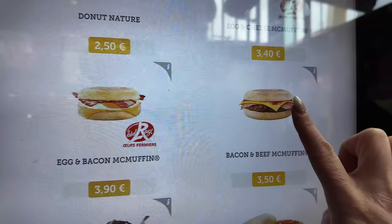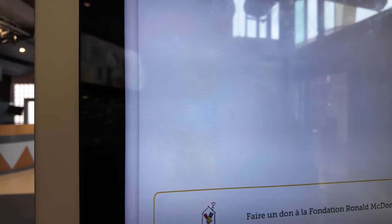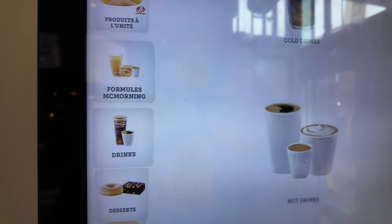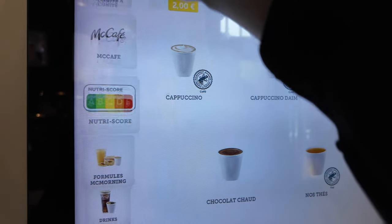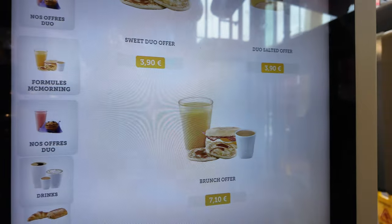So Ben's going to have one of these. So if we choose bacon and beef muffin, validate order. So you'd have to add on extras. So it's €3.50 for like a McMuffin on its own, and then if you added on a latte, that's an extra. If you had a regular size, €2.90, so that would be €6. They don't seem to do like sides of hash browns, things like that, so no, they don't do that. We got Ellis pan au chocolat, 2 bacon and beef McMuffins.